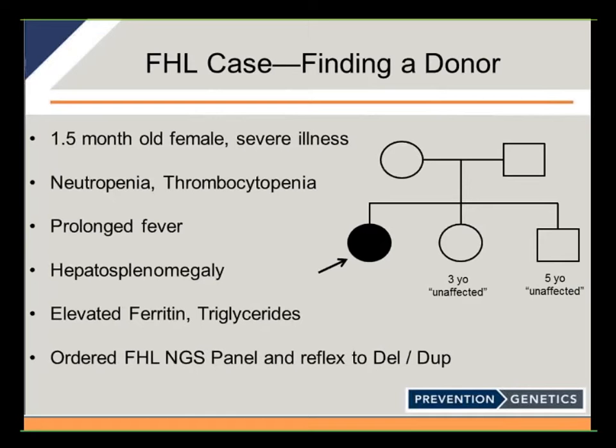So I'd like to just discuss a case with everybody to give everybody some perspective on how we deal with some of these cases at PreventionGenetics. So we recently had a case in which a 1.5-month-old female was reported to have severe illness. Symptoms included neutropenia, thrombocytopenia, prolonged fever, hepatosplenomegaly, elevated ferritin and triglycerides. And they ordered the FHL next-gen panel and reflex to del-dup testing.